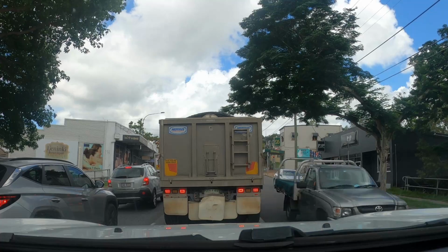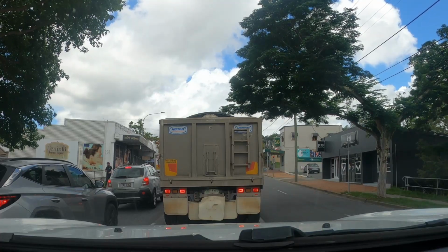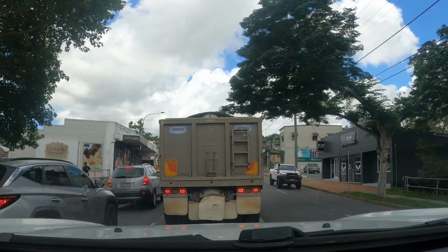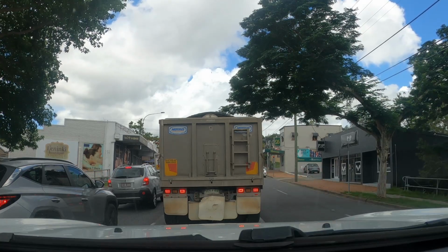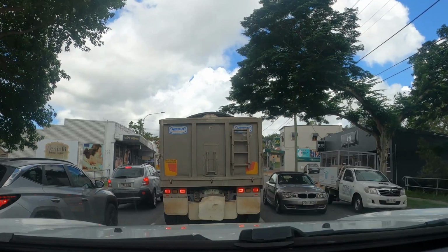Because I've got to get from one side of Brisbane all the way back up to the other side of Brisbane to have a look at another blocked drain through peak hour traffic. So I'm hoping this one is easy. Right, I'll see you when I get there.